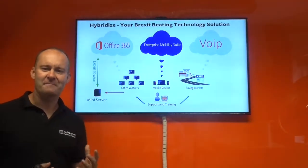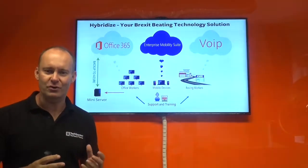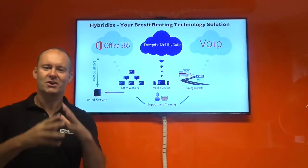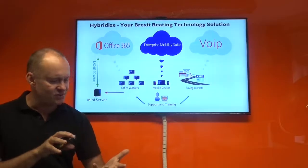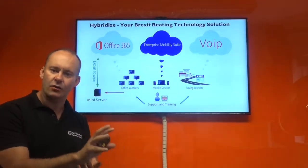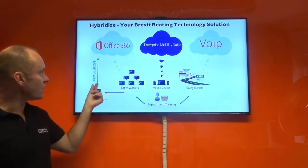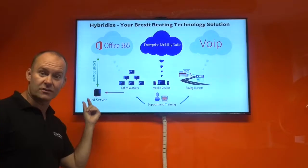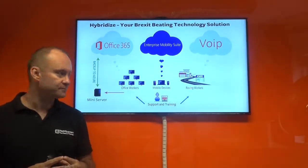Now this server is about the size of a shoebox. You can put it anywhere in the corner of the room. It doesn't take up a great deal of space. It's not belching out smoke or lots of heat. Okay, so it's a really small dinky thing that gives you access to your network and all of your data files. It also synchronizes all of your user login with Office 365, and it backs everything up that you stored locally up to Office 365 and Microsoft Azure.